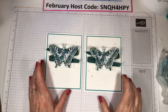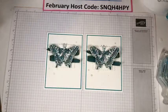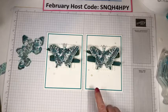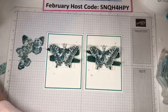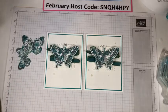Tammy, you love them both. Yeah, stamping right on the Designer Series paper is just, wow, so pretty. Yeah, the splatter adds that little bit more to it. So, yes, I haven't even taken a photo of this card. That's why there won't be a blog post till tomorrow.